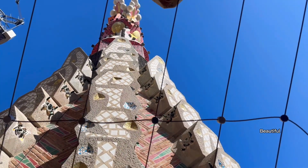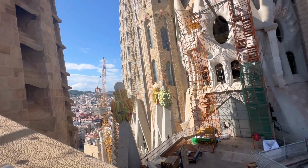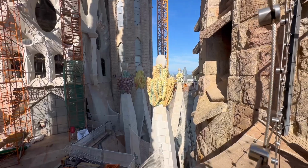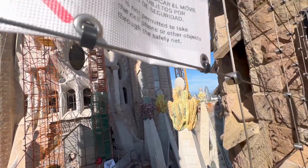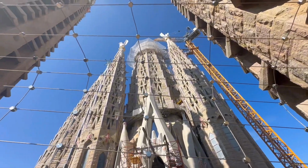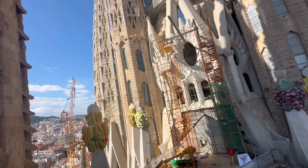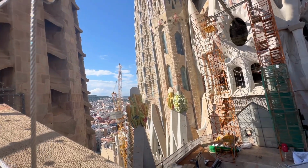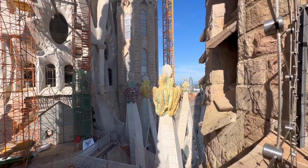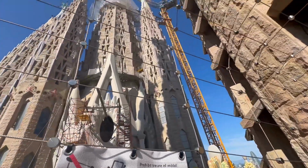It was pretty scary. Going down is very scary, but I'm glad I did it. And I will highly recommend this. Look at this, all the work they're doing, and they don't know when they're going to be finished with the restoration. If you never get the chance to come to Barcelona, this should be on the top of your list. The view up here is amazing. As scary as it is, I'm glad I did it. So let's just enjoy this beautiful view.